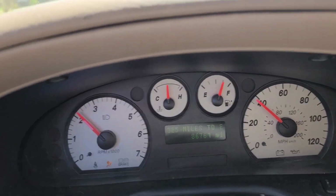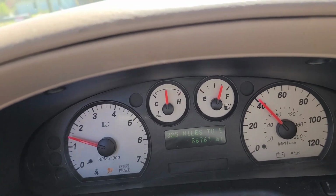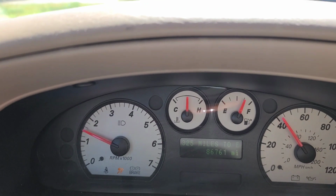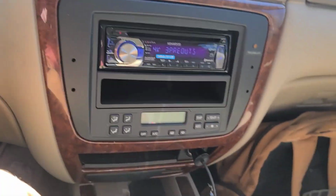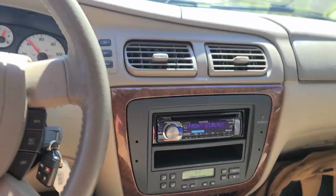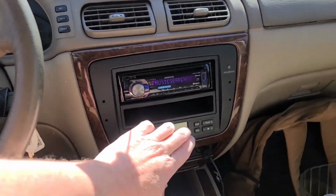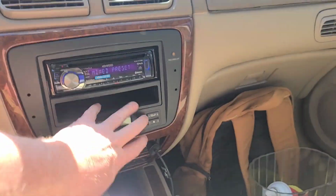But I Googled it and soon found out that's exactly what it is. And yeah, you have to spend $200 just for that darn kit, just so you can then have your radio installed. The AC is cold. Man, is it cold. It hurts. It's so cold. But we're going to turn a little bit on because it's a little bit warm today.